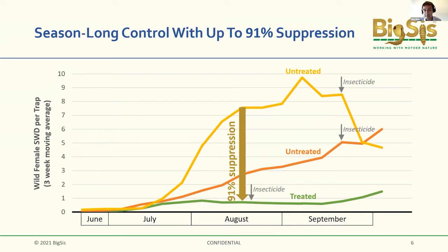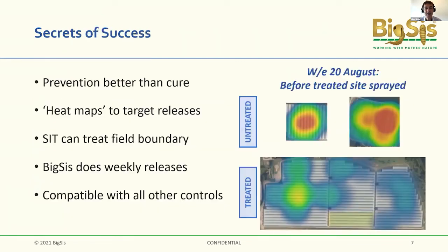And just for reference, the orange line, the other site, also had over 70% suppression. Those lines can be a bit deceptive in terms of the maths. And I think we would have got a higher result, except for the timing of these sprays. But you'll also see on this chart that when the control sites were sprayed just after mid-September, they did not, even after the spray, achieve an SWD level anywhere near what we achieved on the treated site all season. So we're very excited by that result.